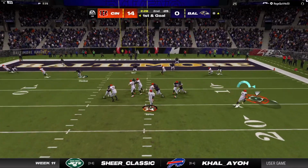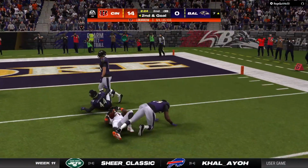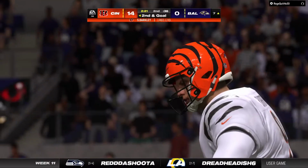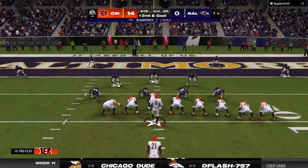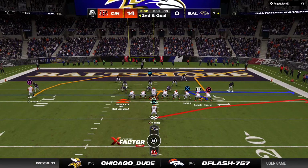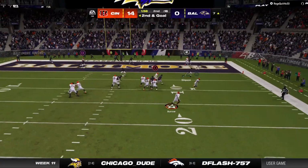Out of the gun, it's Burrow. He dumps it off to Barkley. And here he'll get it down to the 7. A minimal gain there on the 8th play of the drive. As a defense, you're more balanced when you're in zone coverage because you're able to keep your eyes on the quarterback and see the play develop in front of you. You're able to keep the quick pass in front of them and stop it right at the line of scrimmage.